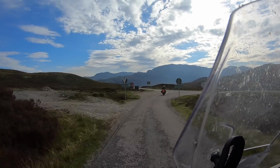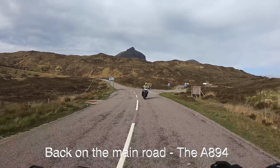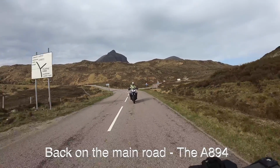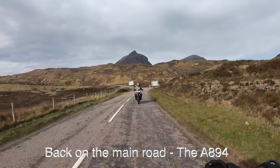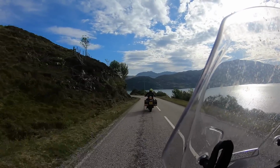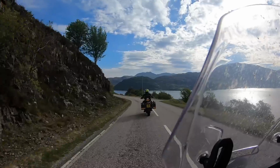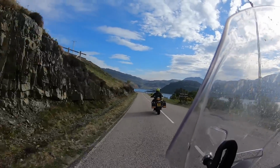So that was the end of the Wee Mad Road. And I've got to say, and the GoPro won't do it justice, but it was a fantastic road to ride. I think the whole road from Lochinver to Kylesku is certainly the best biking I've done, and probably also the best part of the North Coast 500 route. But we've yet to see, because we haven't finished it yet, but it will take some beating.